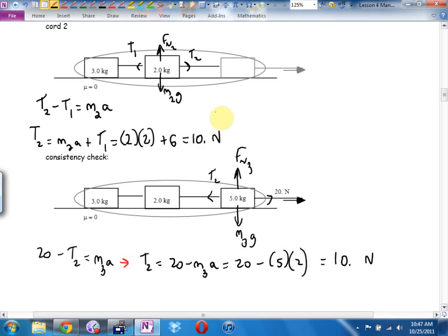Caitlin, if they give me no information but all the masses, treat it as one and work your way down to individual forces. If they give you tension, start with one mass, work your way out overall to find acceleration or missing masses or whatever.